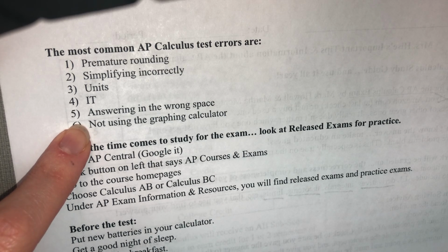The most common AP Calculus test error number 5 is answering in the wrong space. So on the free response section of the AP exam, they give you ample workspace. It's probably close to half of a page for each problem. Unless it's a lengthy problem, then it might be a whole page of workspace for a specific part of a problem. Nobody runs out of room to work on the problem on the AP exam.